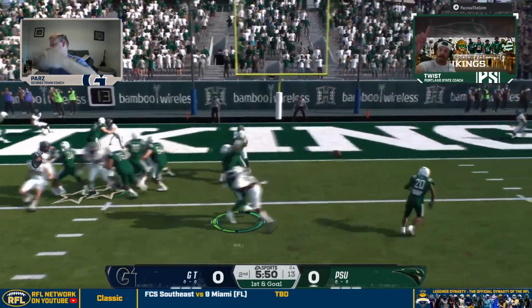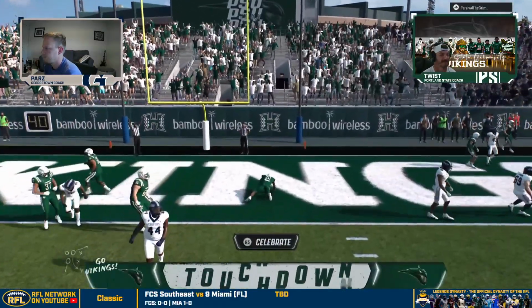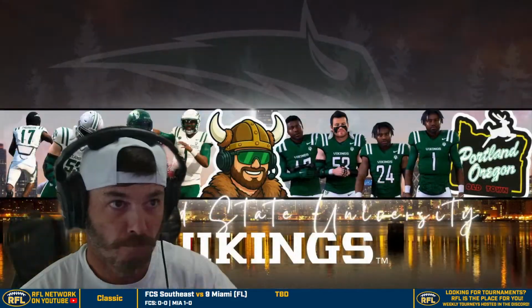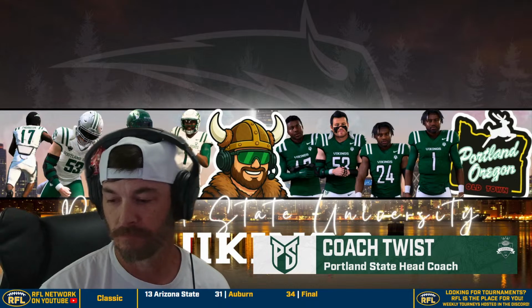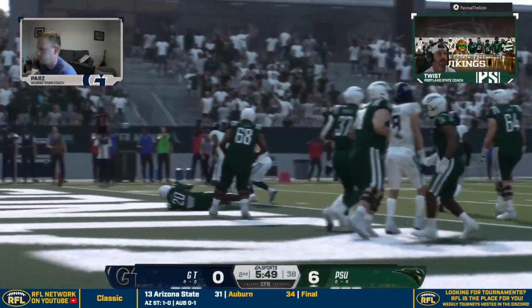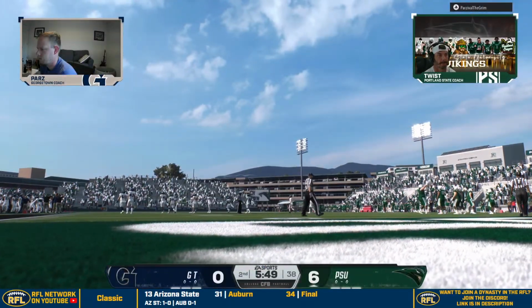Handoff left side. Going keeper. Triple option. And Sims gets it. Dives. Touchdown, Portland State's. And the Vikings are on the board to start this one. Coach Twist gets the Vikings on the scoreboard. And it's 7-0, or potentially 7-0 here. Middle of the second.